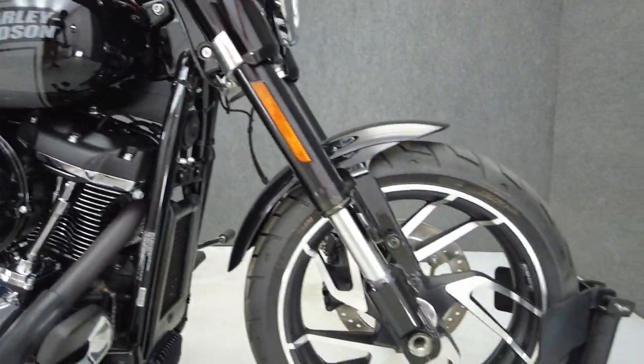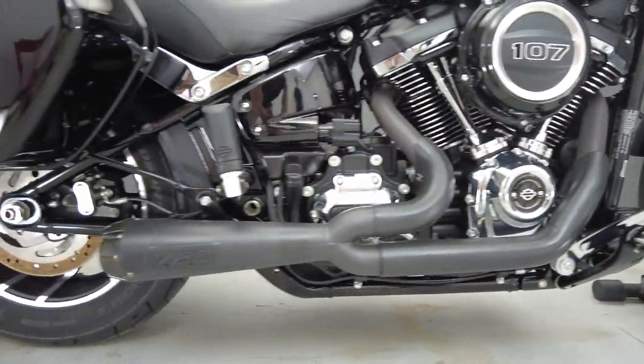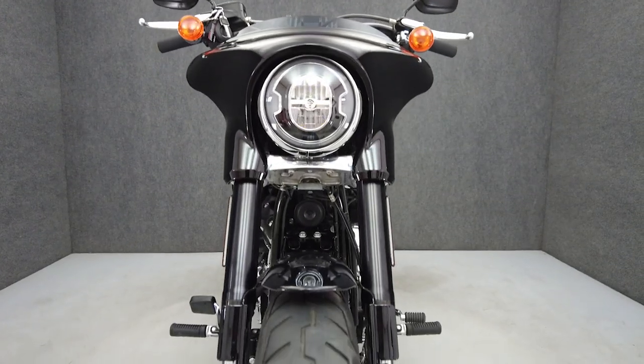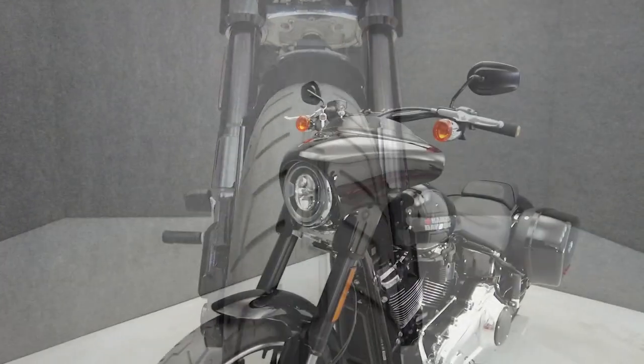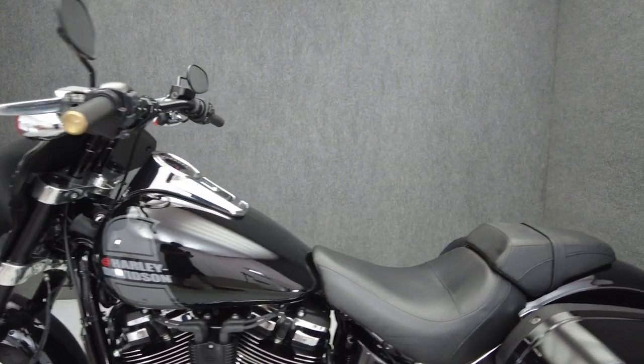Sport Glide is a cruiser that offers touring capacity and versatility, appealing to a wide range of riders. Powered by a 107 cubic inch V-twin motor, the Sport Glide puts 108 foot-pounds of low-end torque through a 6-speed transmission. It has a 26.5-inch seat height and weighs in at 698 pounds.